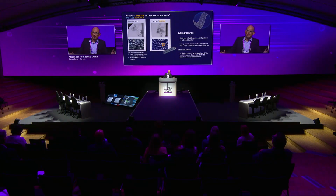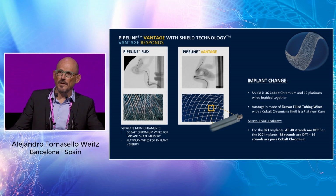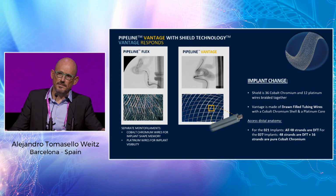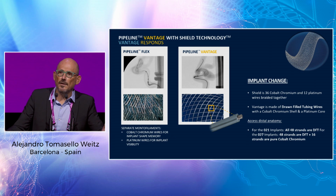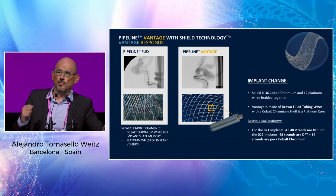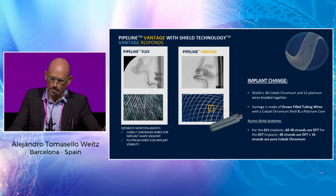The main difference between Pipeline Flex and Vantage is that while the Pipeline Flex is made with monofilaments of cobalt chromium and platinum, the Pipeline Vantage is made with a technology in which each wire is made with drawn filled tubing, which means that the outer sheath is made with cobalt chromium to provide the strength, and the platinum core provides the radiopacity to the device.